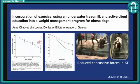there were 8 dogs here of various breed and gender. They went through a 3-month weight loss program, which consisted of lead exercise and underwater treadmill or aquatic treadmill therapy. Each patient in that study had approximately 13 sessions, and the water was at elbow height. There was a varying speed across the dogs depending on their size and other factors. And what they found is that the 6 dogs who finally completed it ultimately had a mean weight loss of 18.9% over 3 months, which equated to 1.5% of weight loss per week.